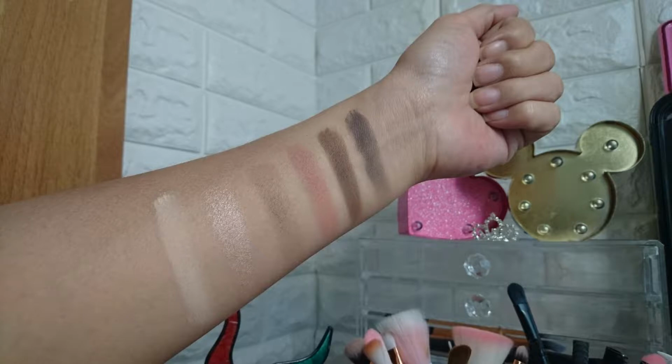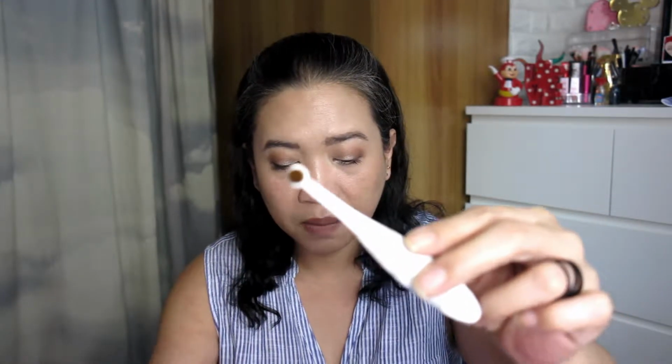The only thing I didn't like in this palette is the shimmer shade, because no matter how hard I tried, I just couldn't get it to show up. If you can see, it's very patchy. I tried using a brush, I tried using my fingers, I tried wetting my brush, and it just doesn't want to show. It's very chalky. So at least 5 shades out of 6 I was able to like. I think it's fine.